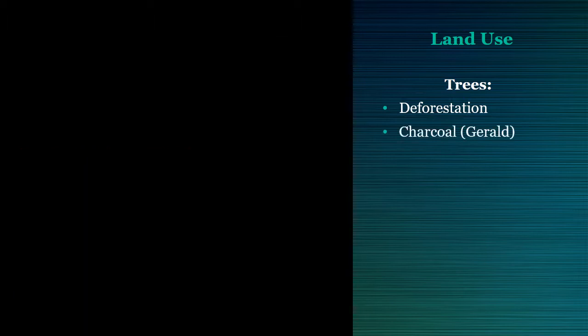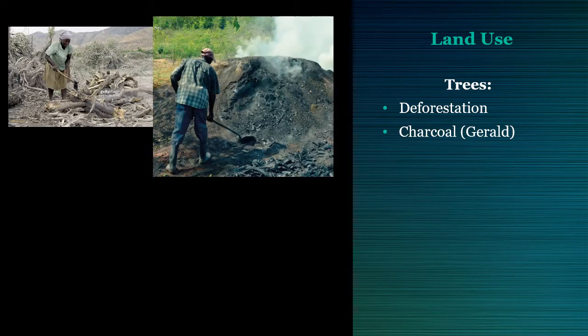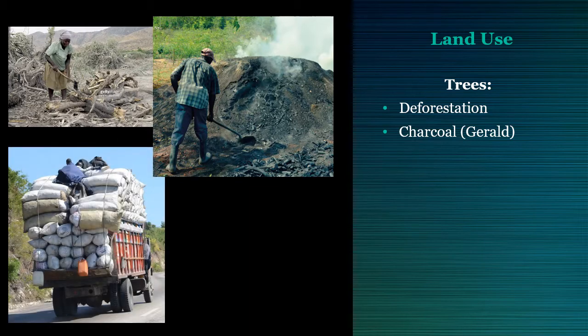We also have the use of charcoal. Here you see where the process has begun. We've got logs here being chopped up into smaller pieces. This man is smoldering these pieces of wood to just cook them down until they're embers, and then they bag the embers up.